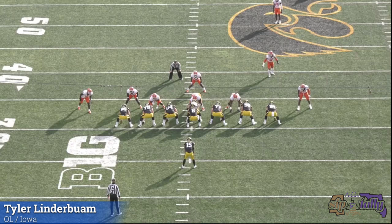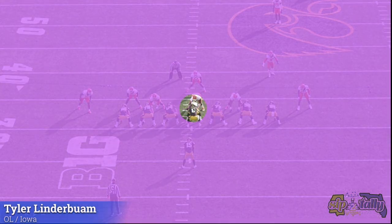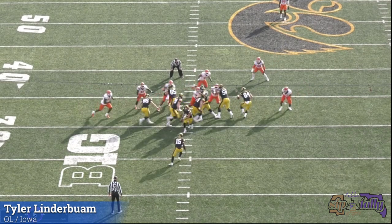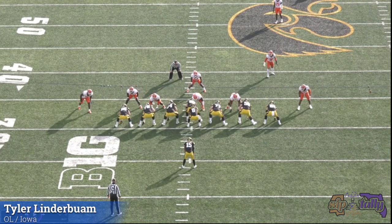All right, we're back with another play. So this is counter to the right. In every system I know, when you run counter, this is our target here, Linderbaum. When you run counter, the center down blocks. And so in my opinion, he should be blocking that guy right there. Never mind. Just play it. His angle is bad to start with.